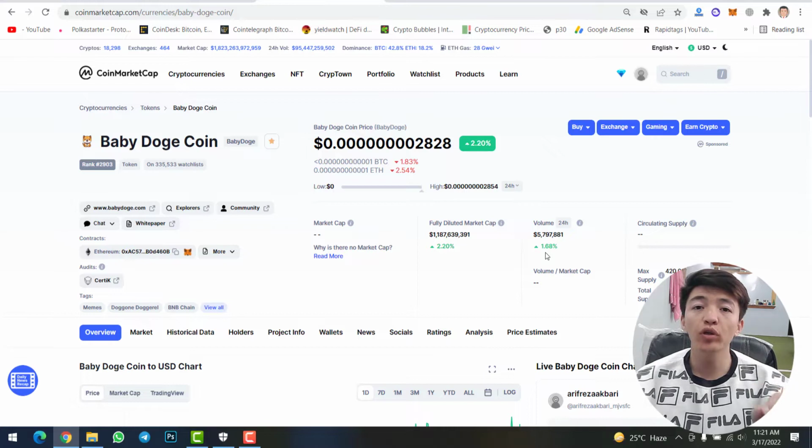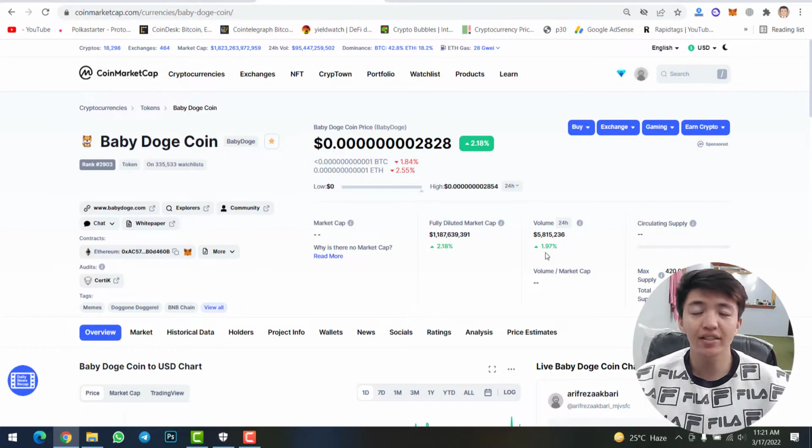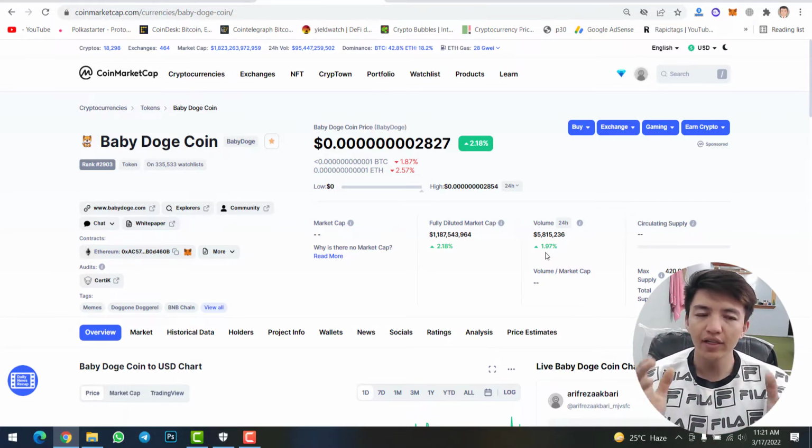Let me tell you, Babydoge coin is one of the strongest meme coins. In 2022, we can see Babydoge coin easily kill 2 zeros, 3 zeros. Binance will list Babydoge coin, KuCoin is also listing Babydoge coin, but it takes time. Nowadays the market is in a bad situation, so that's why the whole cryptocurrency market is falling down. The whole market is down about 15%, 16% from its all-time high. So we don't need to worry, just hold your token.